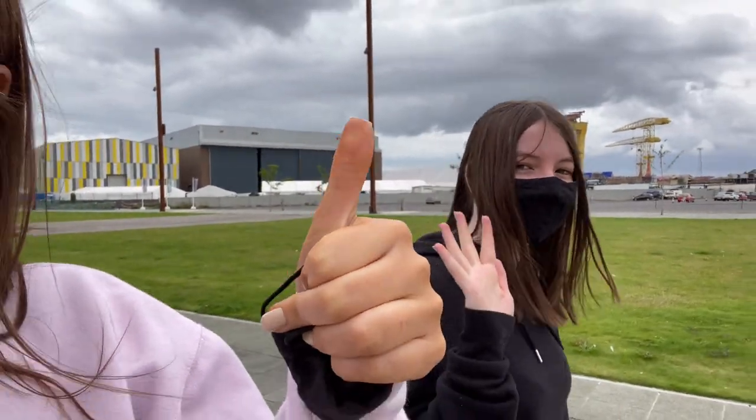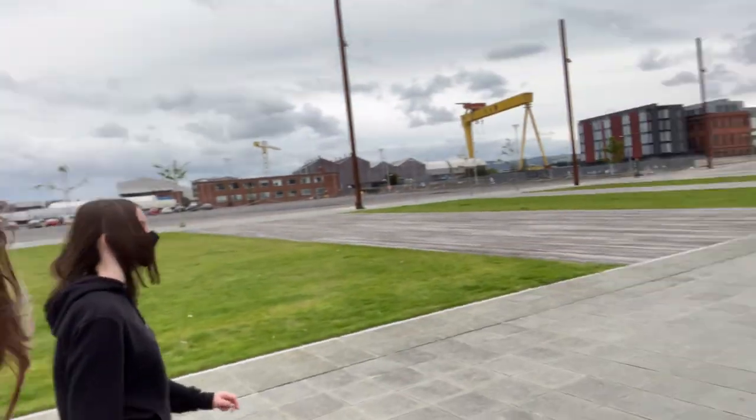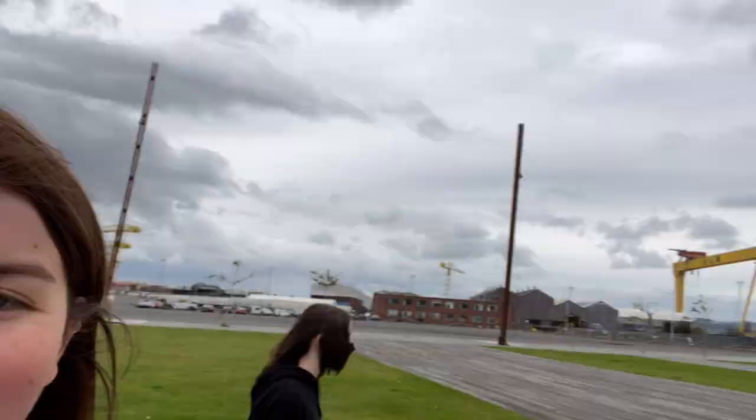Guys, ignore the way I look, but we are at the Titanic Museum, as you can probably tell from the clips before this or after this, whenever I show it. So she's here too, and it's very windy, so ignore the way we look right now. But yeah, we are here. So I'll hopefully show you bits inside if I'm allowed to.